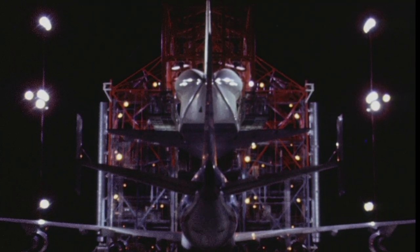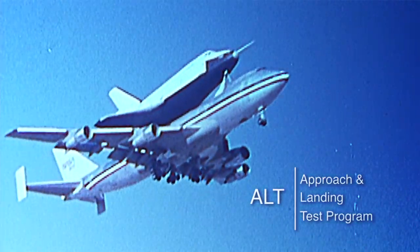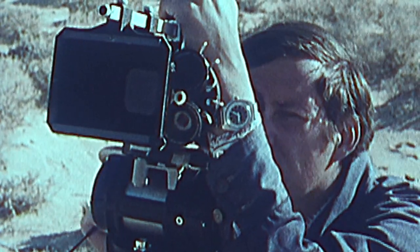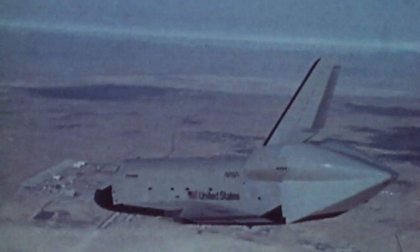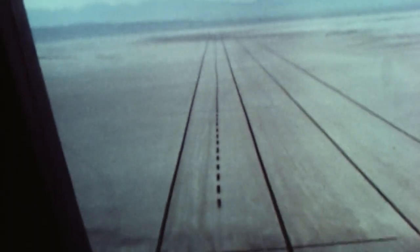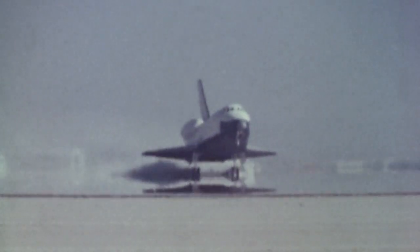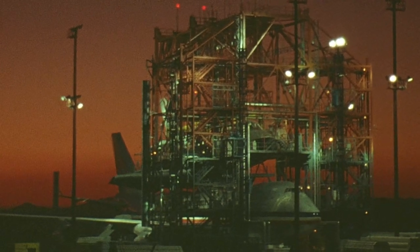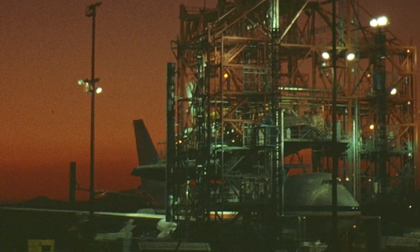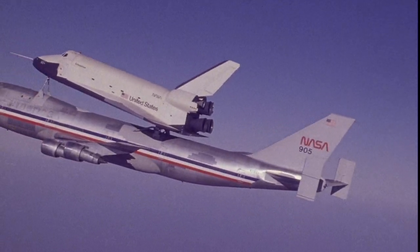The Approach and Landing Test Program, or ALT, was an essential component in the development of the Space Shuttle program. Used to validate the flying characteristics of the orbiter upon re-entry and landing and test its systems in flight, the ALT program made use of the MDD for the first time to load and unload Enterprise onto the Boeing 747 in a series of high-risk test flights in 1977.